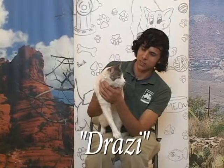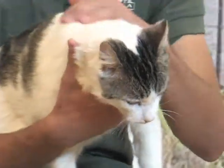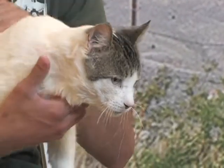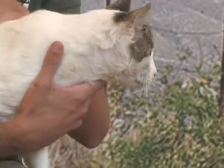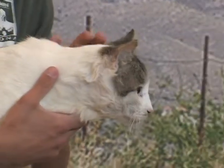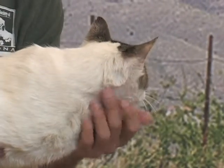This is Drazzy. He's a 4-year-old neutered male. He came in to us as a stray and does have FIV, which is feline immunodeficiency virus. And all that means is he has a weakened immune system. Aside from that, he's happy and healthy. There's no long-term care really needed for that. You just want to keep him indoors and make sure he's got a nice, clean environment to live in.